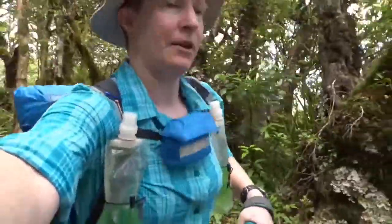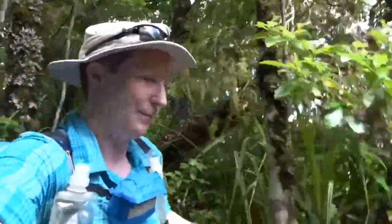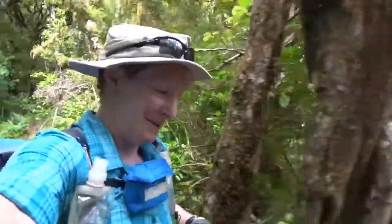So this track is going to be 3 nights, 4 days. I think it's only about 55 kilometres, though it'll be a little longer that I've had to do this detour. But it's quite rough track, so the kilometres per day is going to be quite low.